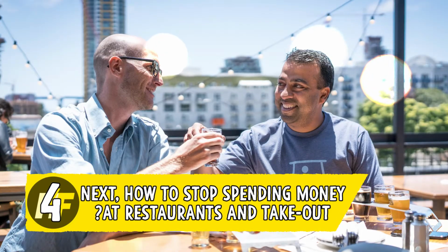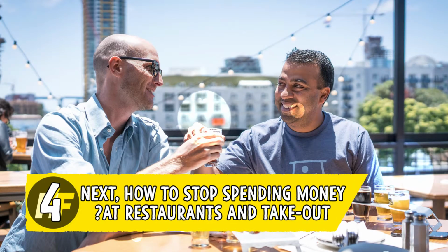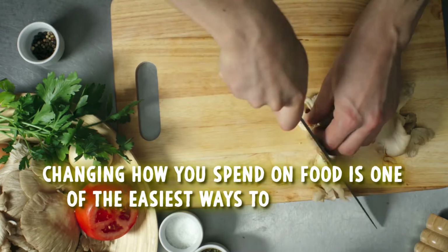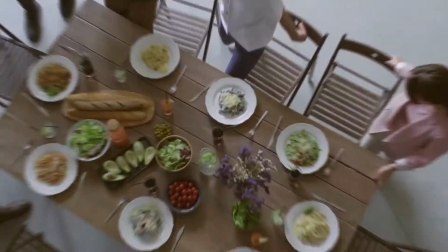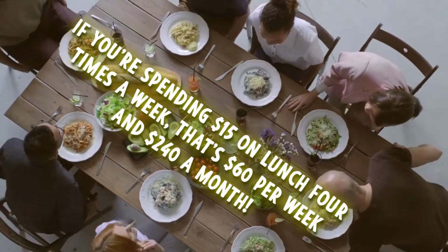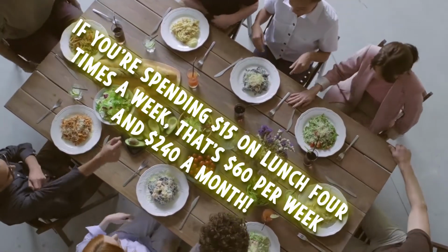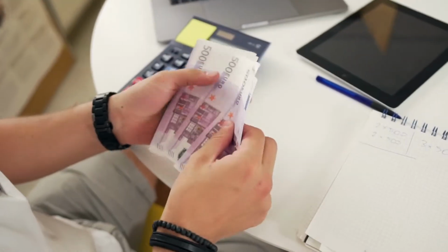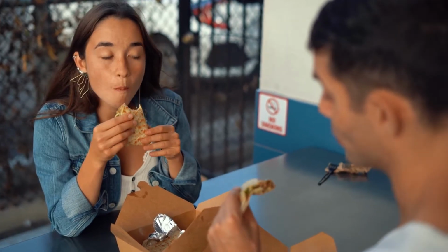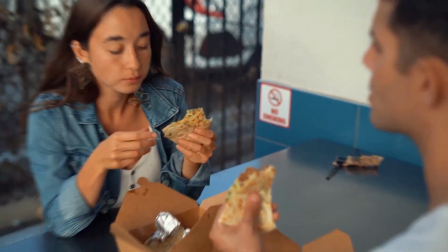Number 4. Next, how to stop spending money at restaurants and takeout. Changing how you spend on food is one of the easiest ways to save money. If you're spending $15 on lunch 4 times a week, that's $60 per week and $240 a month. Just imagine how quickly you could pay off debt with that kind of money. Just take a second to reflect on your last takeout meal. Yeah, those tacos were soggy, cold, and overpriced after delivery fees.